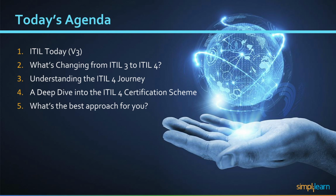So today's agenda, we're going to cover ITIL today, version 3. And by the way, that word version is probably going to disappear. It's just going to be ITIL 4 and then the next iteration. We're also going to talk about what's changing from ITIL version 3 to ITIL 4. We're going to talk about understanding the ITIL 4 journey and try to help you along the way. And we'll do a deep dive into the ITIL 4 certification scheme. And what's the best approach for you in particular? Because it just depends on what you're trying to do. I'll get into the different schemes as we go. Of course, as Dan mentioned, we're going to have a Q&A session.